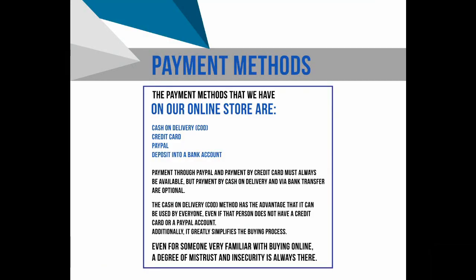The payment methods that we have on our online store are cash on delivery, COD, credit card, PayPal, deposit into a bank account. Payment through PayPal and payment by credit card must always be available, but payment by cash on delivery and via bank transfer are optional.